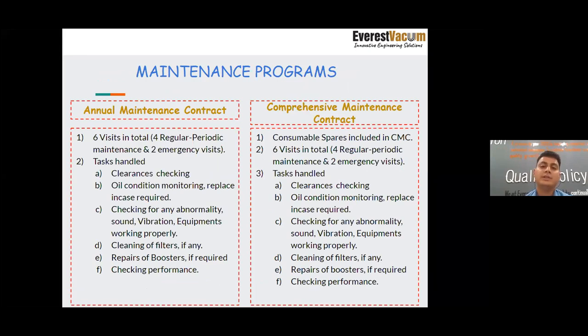So what our engineers would be doing in these visits: they would be checking for the clearances inside the machine. They would be monitoring the oil condition and replacing it if required. They would be checking for any abnormality in the machine like sound, vibration, or any other electronic equipment fitted over there. Finally, the cleaning of filters if they are available. And if repairs are required, they'll repair the machine, and finally they'll check its performance and thereafter hand over the machine to the plant people. But we need to ensure that the spares are available on the ground.